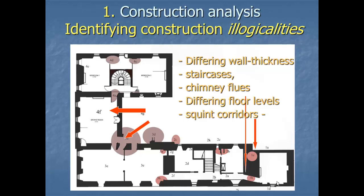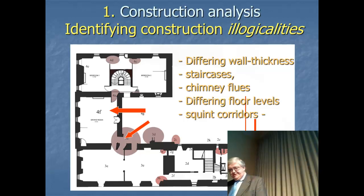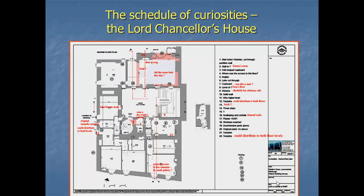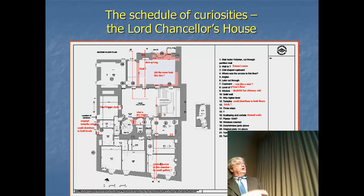But I put a little circle in here on the schedule of curiosities. I think there's probably the remains of a staircase in there, which would explain why there's no vertical circulation now surviving. So if you look at the Lord Chancellor's house, otherwise known as Riddle's Court, but we now know it was Alexander Seton's house and called the Lord Chancellor's house, this is a drawing of one of 5 floors, and it shows the extent to which there may be structurally significant points on each floor.